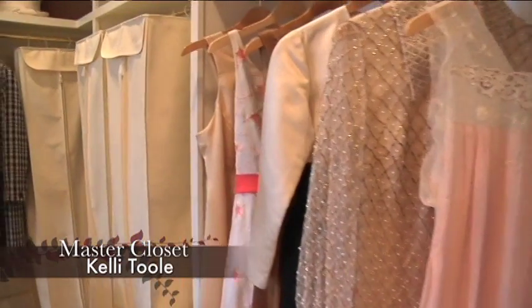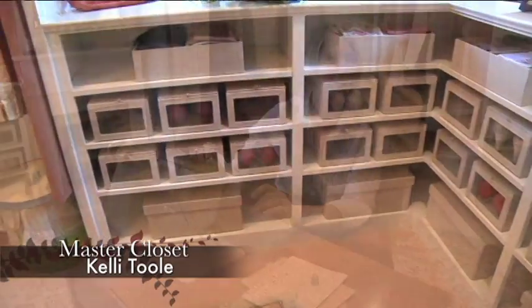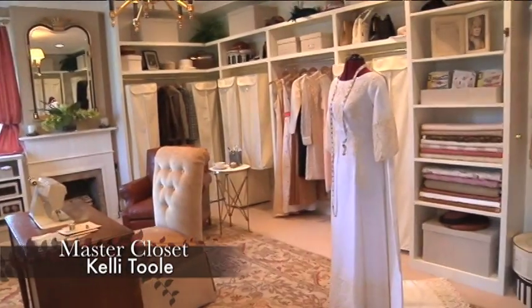Well, Christy, surprise, surprise, we end up in the closet. Not a big shock. And this closet is absolutely beautiful. It's a closet that any woman would love, and the decorator who designed it did a vintage theme in here and did an awesome job choosing vintage clothing, I must say. But this closet is definitely any woman's dream.